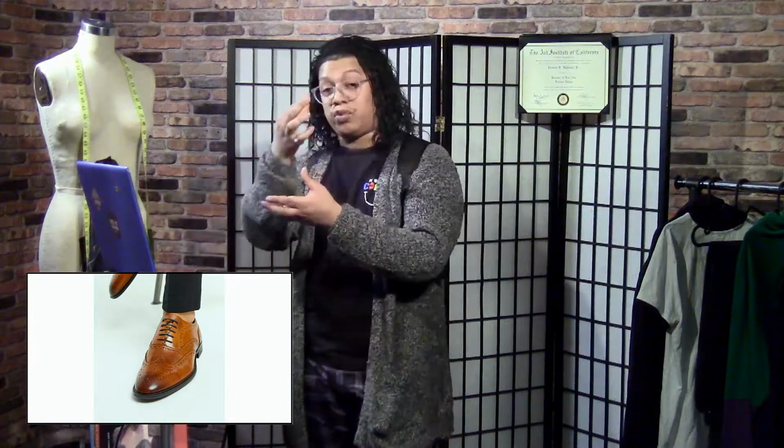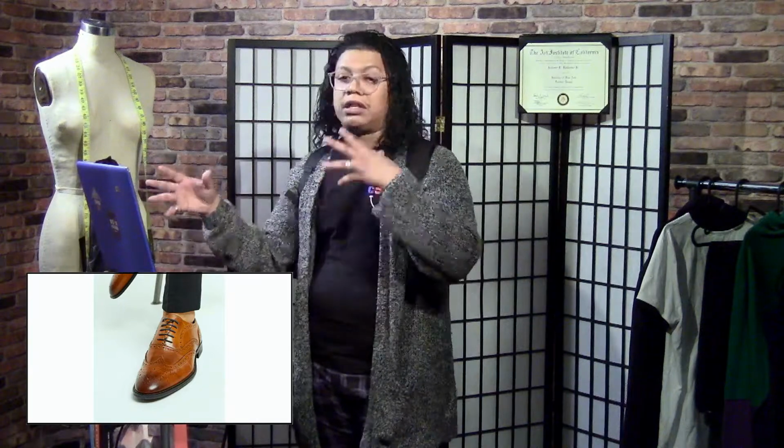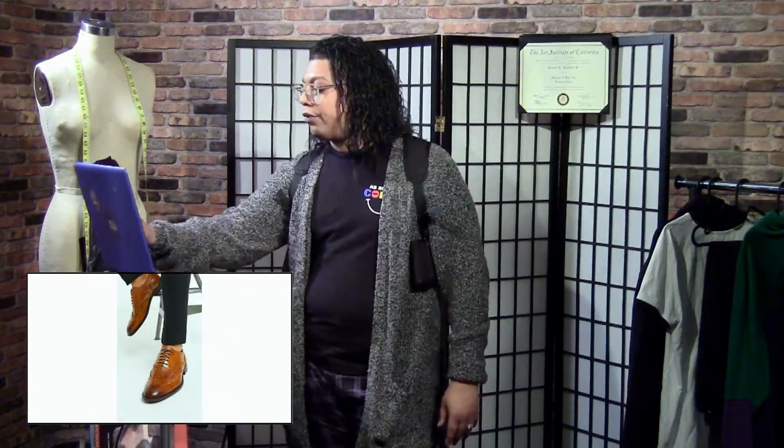So because it's really tight and narrow here, the shoe lacing, just that area, is what it's called. Kind of a mouthful, but nice shoe. I really like this one, and this again would look really good when you're wearing a nice tailored suit, or a nice tailored look.